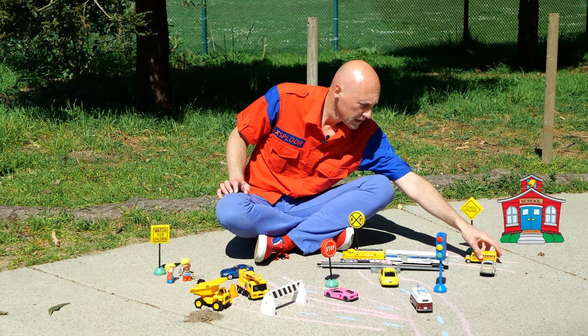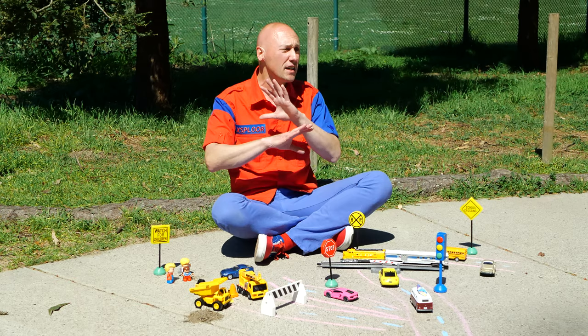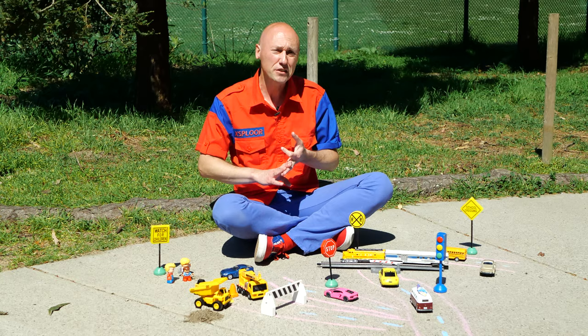Now all these signs are really, really cool. It's fun to play with, but guess what? They're only toys. There are so many cool signs out in the world that are real signs, big giant signs. You can see all kinds of signs. Every sign you can think of, every shape. They have squares and rectangles and triangles and arrows and diamonds. Every size and shape you can imagine, every color too.